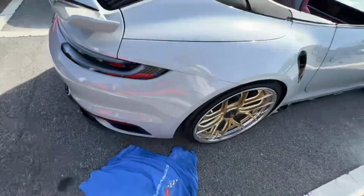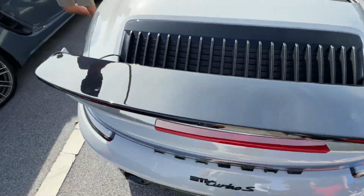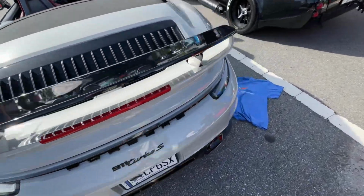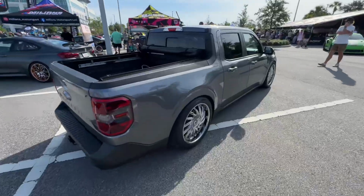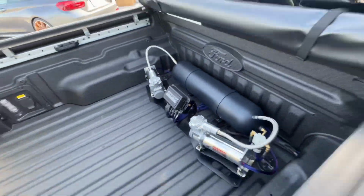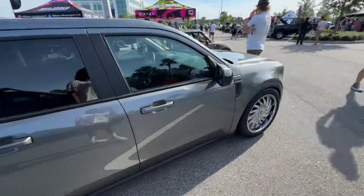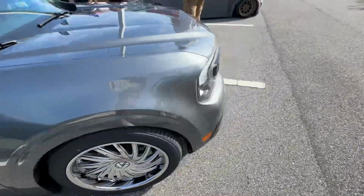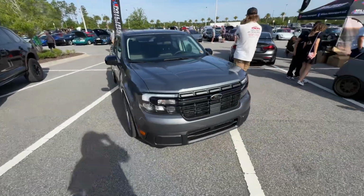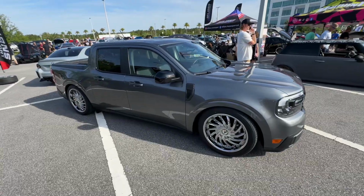Oh, got a shirt on the ground. Look at that rear end, bro. That is nice. Never seen a slammed Maverick. Oh. Yeah, that's official. Sits on bags? What? That's crazy. That's clean though. A little bag truck. I don't think I've ever seen that.